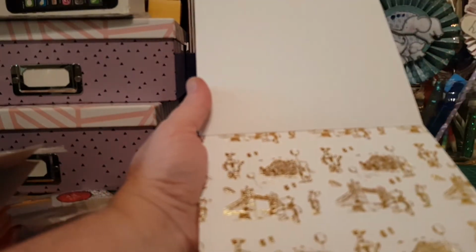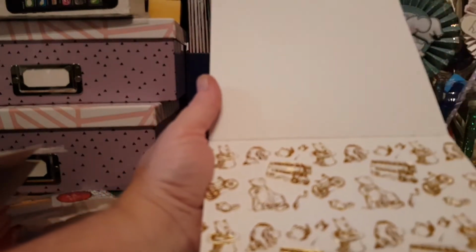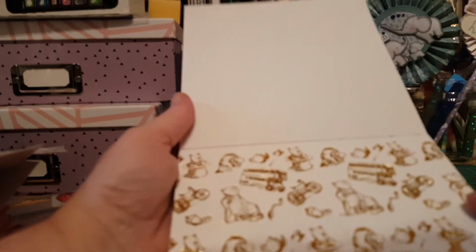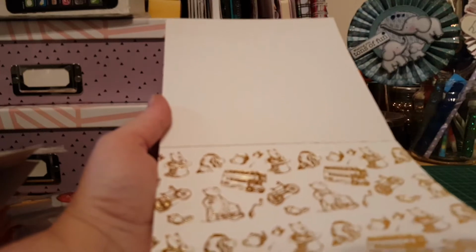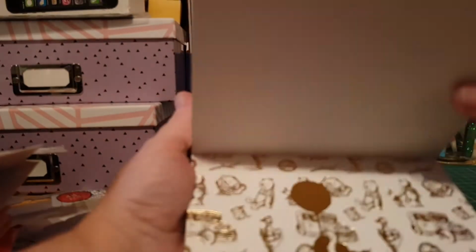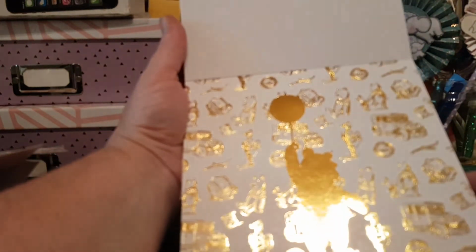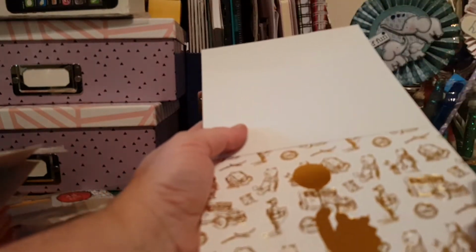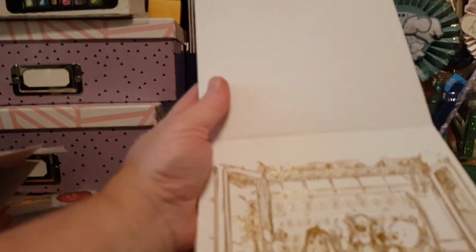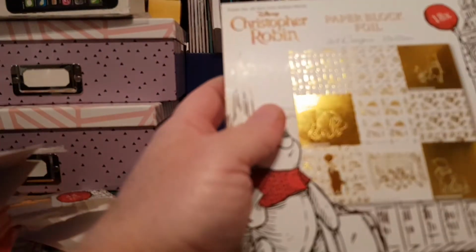In this metallic gold, we've got buses and bikes and teapots. We have Winnie the Pooh with his balloon. It's a nice paper pack. The paper is very thick. I do like that at the back. I'm not sure what GSM this is.